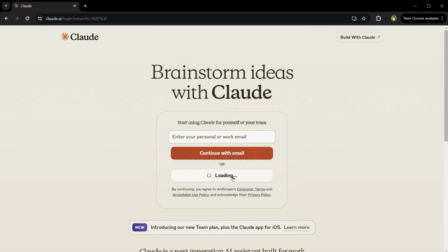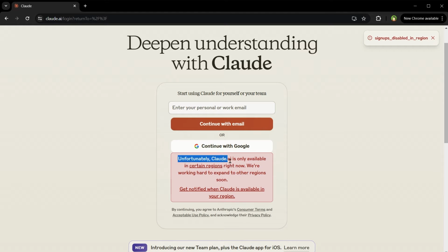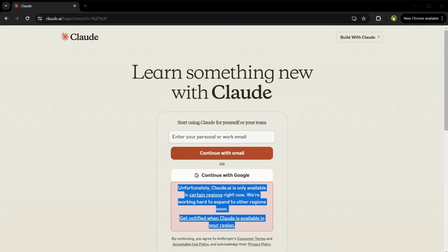Welcome to Abstractors. Claude is an AI assistant by Anthropic that aims to be safe, accurate, and secure, but not highly available, it seems, right at this moment. This chatbot almost beat ChatGPT 4.